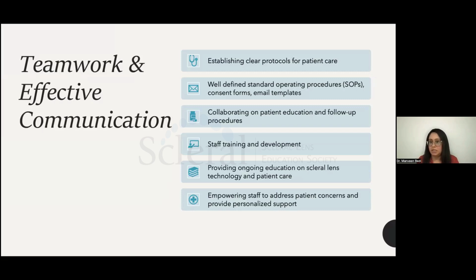So having those SOPs, whether in the form of instructions of how to book the appointments, or those email templates or consent forms that are already built, are always a good resource, not just for the patients, but also for the staff when we are training them. The next step is having those training and development sessions, whether in the form of lectures, workshops, and then ongoing meetings where we're discussing the latest technologies that have come out with scleral lenses or other contact lenses, which is important in continuously updating that skill. And lastly, it's important for us to empower our staff and provide them the knowledge base so that they can address the concerns that the patients might bring to them in a much more confident manner, and they can provide that personalized support as needed.